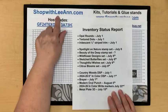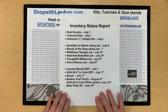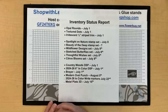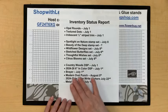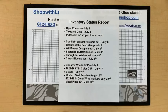And you can check at shopwithleanne.com to see what's available, because if you have your eyes on some of these bundles that are an extra 10% off in June, they may be back before this July 8th date. I think they give us an extended date, and it all depends on how fast they can make them. And I suppose with the holidays, that plays a role as well.